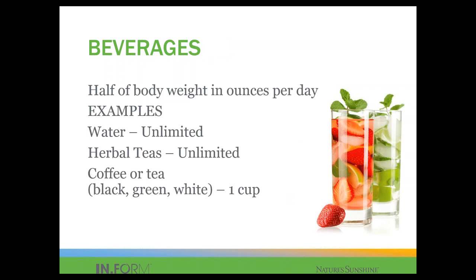Beverages, like we said, we want half our body weight in ounces. That's still the same, up to 100 ounces. Water is unlimited, and herbal teas are unlimited. We try not to drink too much coffee or tea, but if you would, try and stick to only one cup a day and nothing in excess over that. And again, we really want to stress the importance of not drinking soda, not having any juice, and cutting out all those extra sugary beverages. That's very important.